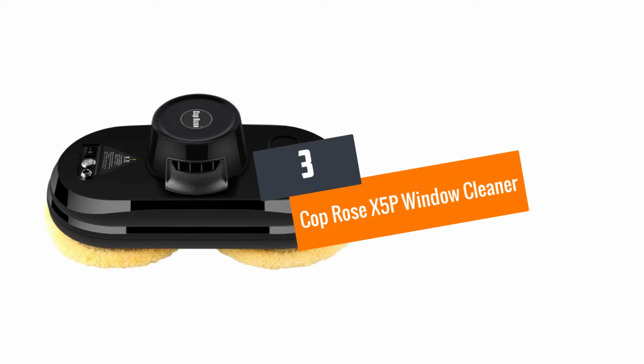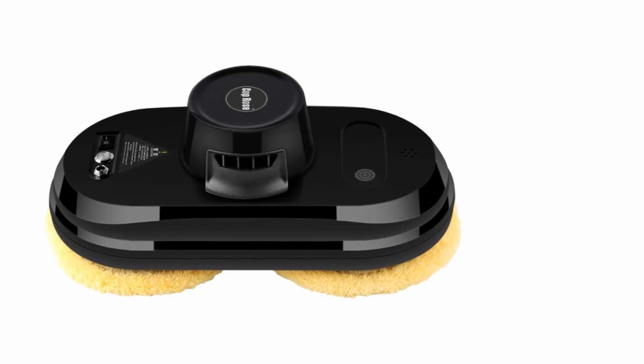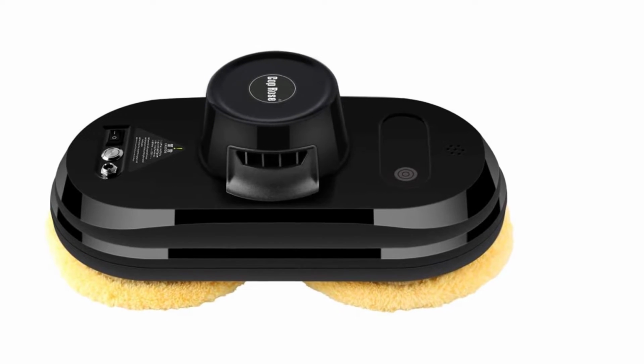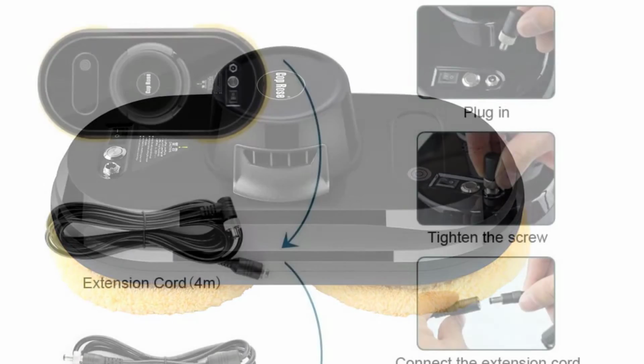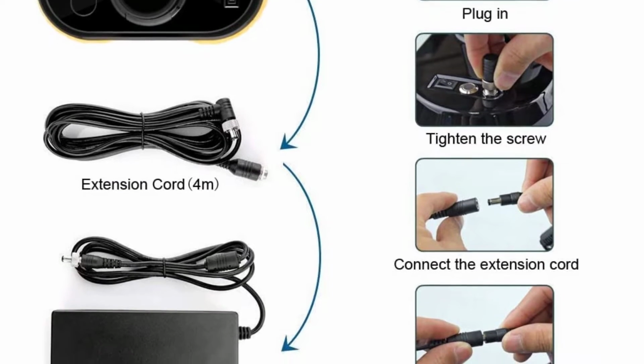At number 3. Coprose X5P Window Cleaner. When it comes to getting the job done swiftly, this product is absolutely unbeatable. The cleaner makes use of a motor-powered suction. This wipes your windows clear in practically no time.